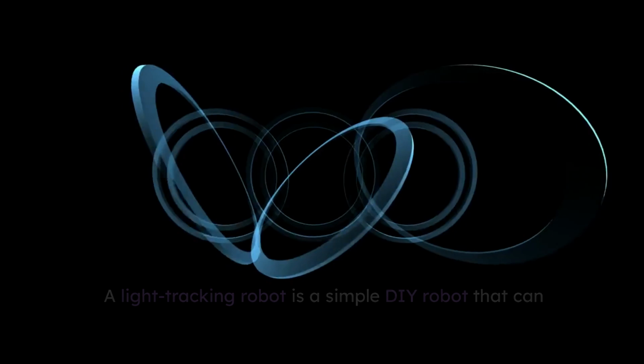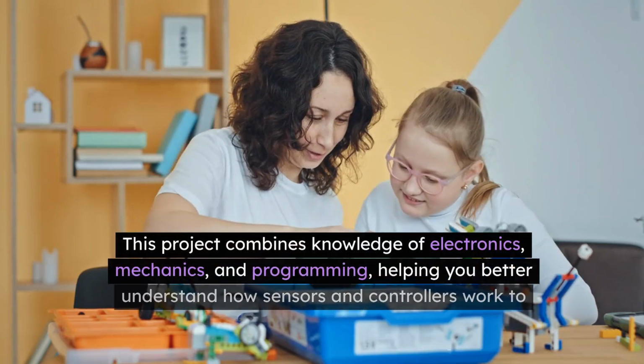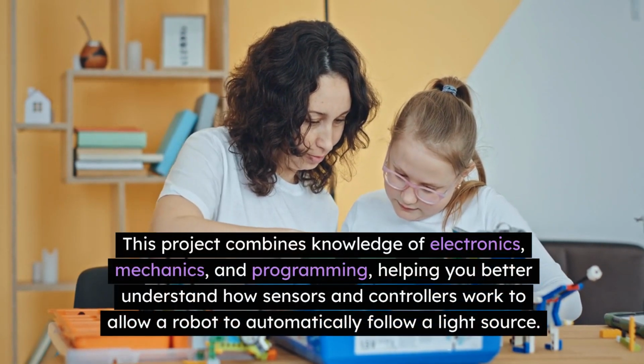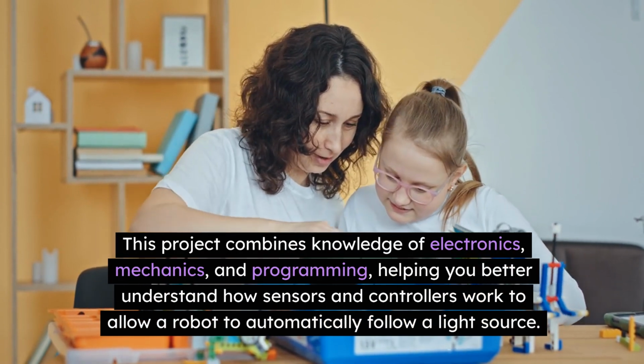10. Light tracking robot. A light tracking robot is a simple DIY robot that can move toward light using optical sensors. This project combines knowledge of electronics, mechanics, and programming, helping you better understand how sensors and controllers work to allow a robot to automatically follow a light source.